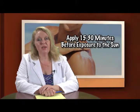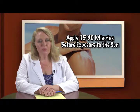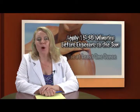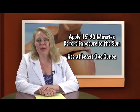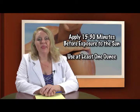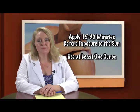When using sunscreen, you should apply it 15 to 30 minutes prior to sun exposure. Most people do not use the adequate amount of sunscreen needed to cover your entire body, which is generally about 1 ounce or the amount in a shot glass. If you are not using that amount, you are not protecting yourself fully.